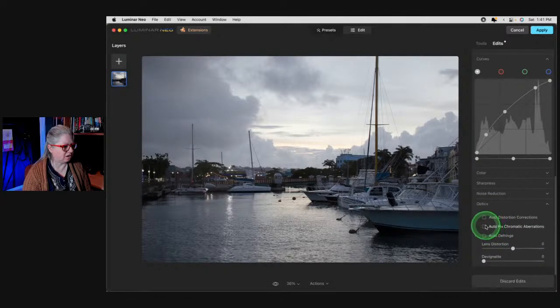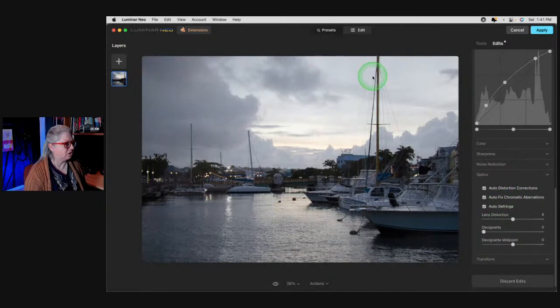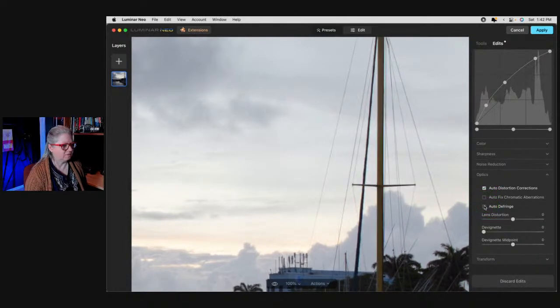I'm going to make sure that I have chromatic aberration and distortion checked off in auto fringe, because I did see what I thought might be some chromatic aberration around the mast of this boat here. So if I turn these off, let's see if you can see it. There's a little bit of a red fringe there. Okay, so I'm just going to turn these off, both of them. I'm looking for a little fringe of color on either side, and it's kind of like a little red fringe there. That actually works better with that off, right?